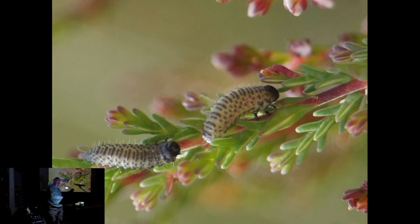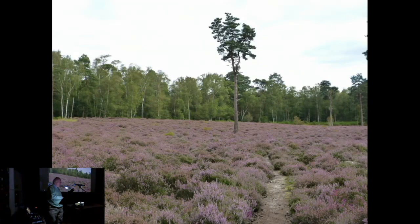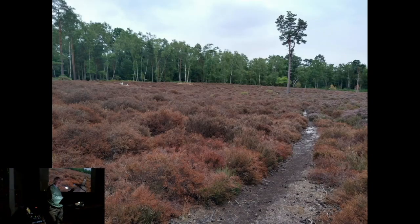Here is Buss's Common in August 2021, and the same area in August last year, when much heather failed to flower at all. By the autumn, however, a fair proportion was showing signs of recovery.